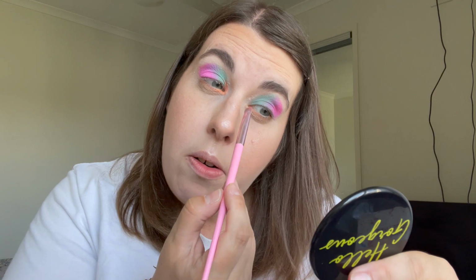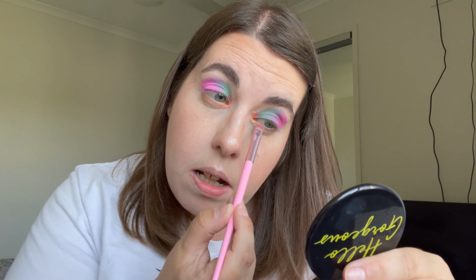Let's see what it looks like on this eye as well. Okay, yeah, I mean, I'm not hating this. Okay, I think I actually kind of like it. I'm just going to go back in ever so slightly with a bit more bubblegum just to touch up the edges of this eyeshadow look. But yeah, now I've got the orange on, I actually don't mind it.